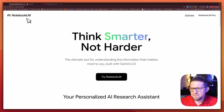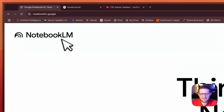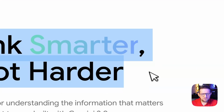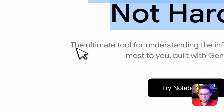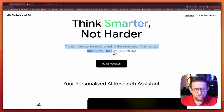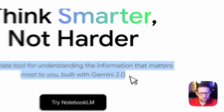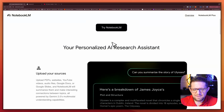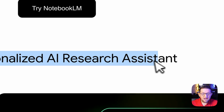Okay, so this is the official website for NotebookLM, and it starts with this message, think smarter, not harder, which is a nice one. The ultimate tool for understanding the information that matters most to you, built with Gemini 2.0. And then you have a button to try NotebookLM, which we're going to do in a second. And then your personalized AI research assistant.